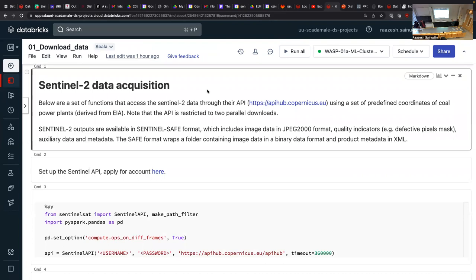Okay, so on to the satellite data. ESA is very kind. They provide a fairly simple API you can use. However, this API is still the bottleneck in our project.